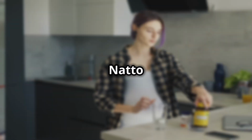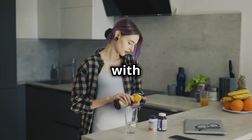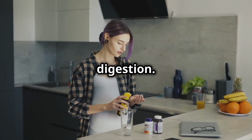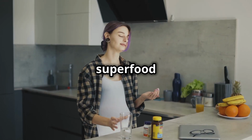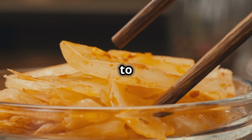On the other hand, natto is a traditional Japanese food made from fermented soybeans. It's packed with probiotics, which are beneficial bacteria that support gut health and digestion. When these two ingredients are combined, they create a superfood that offers a wide range of health benefits. It's time to get the scoop.